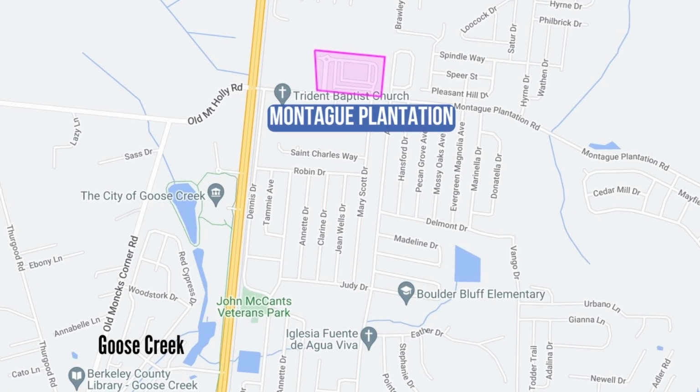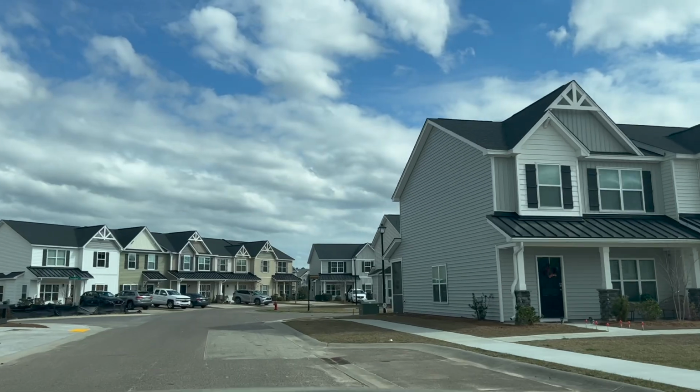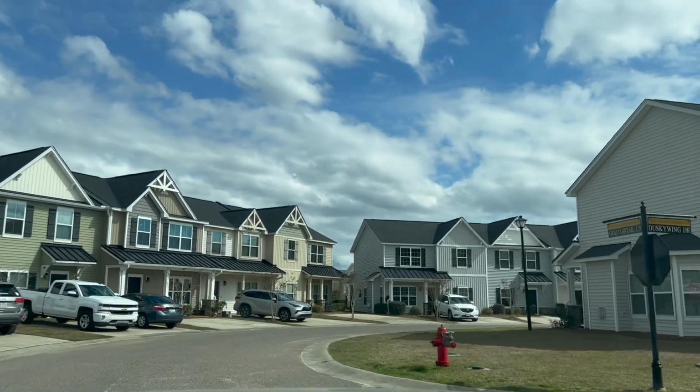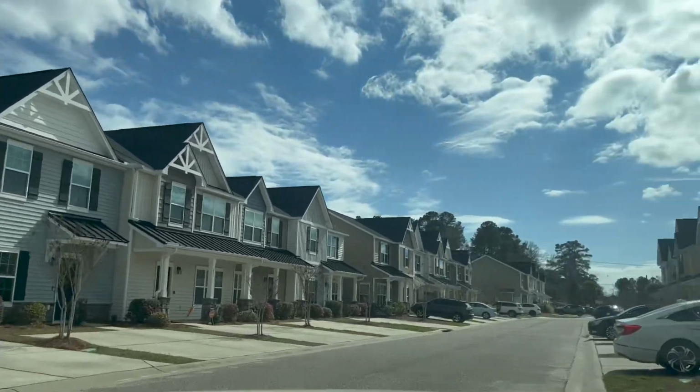Let's start with the Landings at Montague Plantation. The Landings at Montague Townhomes sit on the north end of Goose Creek and are the newest of the 3 townhome communities we will be looking at today. There are 135 properties in this area that were built around 2018 to 2019. The average sold price in this community in 2022 was $275,000 with an average square footage of 1,555 for an average of $177 per square foot.